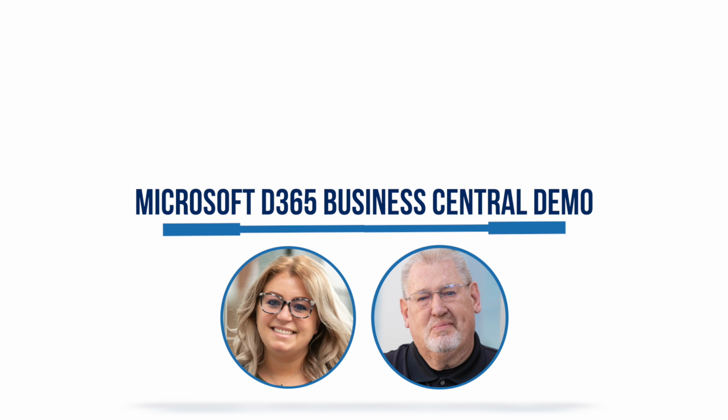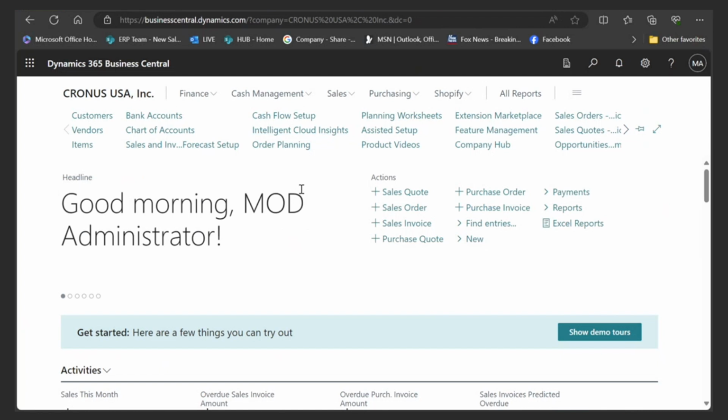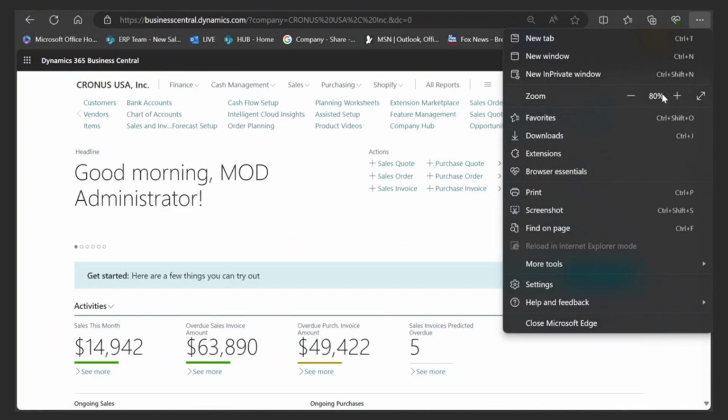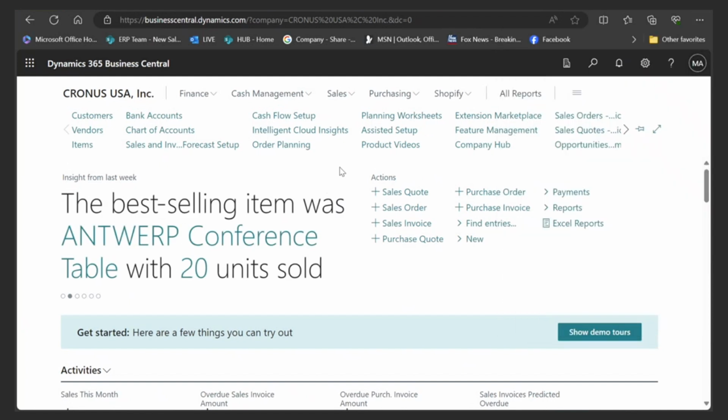I have got Business Central running here. Because it's an Azure cloud, I can access it through any browser that I want. If you're using Edge or Google Chrome, or Firefox, they all work just fine. Any of the navigational arrows that are already in the browser still work within the app. Anything from zooming in or zooming out of the screen, you can certainly do all that, just like with any app in any browser that you might have.